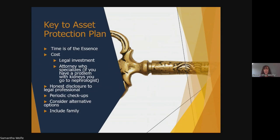We also want to make sure that we're considering all alternative options. So, is a trust, do we need a business entity? Do we need a financial product? We want to make sure that we are looking at all different avenues. And again, that's why we really want the financial advisor and the accountant to be part of that discussion so that we can ensure that we're looking at all the different areas that we possibly can.